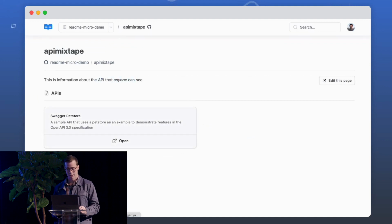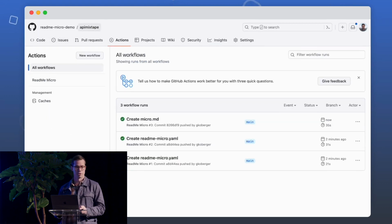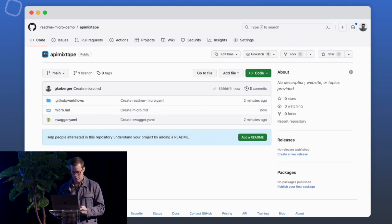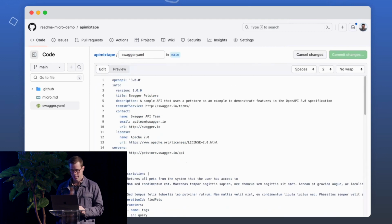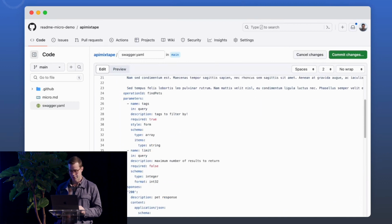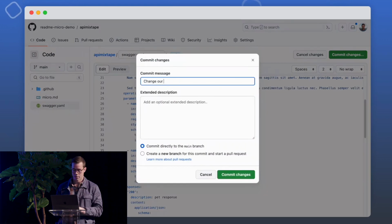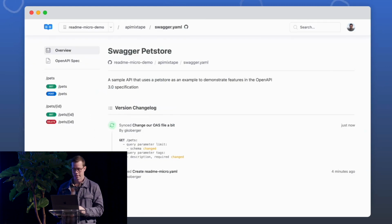The last thing I want to show you is the changelog. One of the major use cases of ReadMe Micro is the ability to see what's changed and to view the old versions of your services. So I'm gonna go back to GitHub and make a change to my OAS file. I'll add an exclamation mark, make a field required. I'm gonna change the type from 32 to 64, and then I'm gonna commit the change and wait for it to build. Now back in ReadMe Micro, you can see the changes I just made. It outlines the differences, who made them, and what happened. This lets you have a running diff of what's changing in your API.